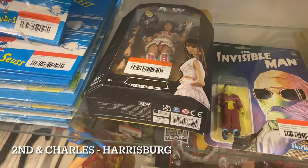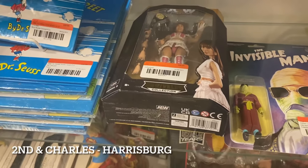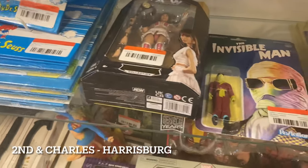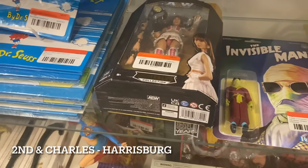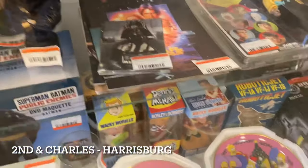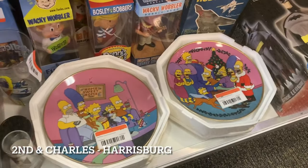There's a Rio, and it's $100. Is that a Chase? I don't see a sticker on it anywhere. I don't know why that's $100, unless it was a Chase and it's missing the sticker. I really can't tell. I'm actually curious about that. Simpsons plates. I have a six pack knickknack, so represent.